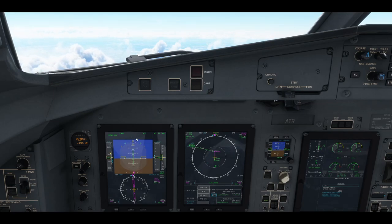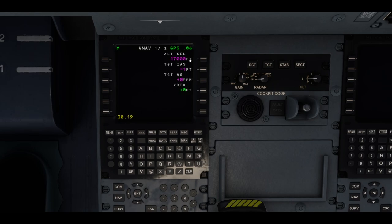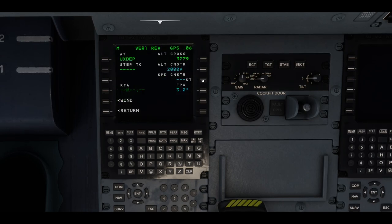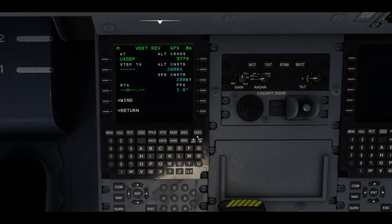Altitude captured. Now we want to look at VNAV here. 17,000. Let's clear this out here. Destinations, flight plans. So, nothing but UXDP. We want to be above 2,000. I feel like I want to be at about 200 knots right here, because that's pretty close to the airport. We'll be intercepting the ILS there.